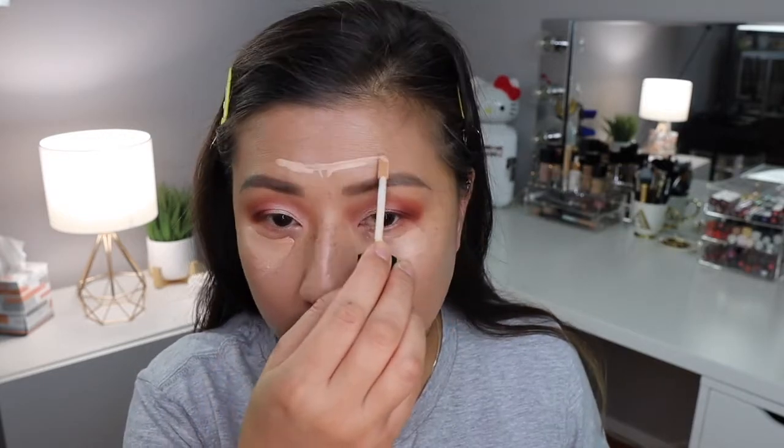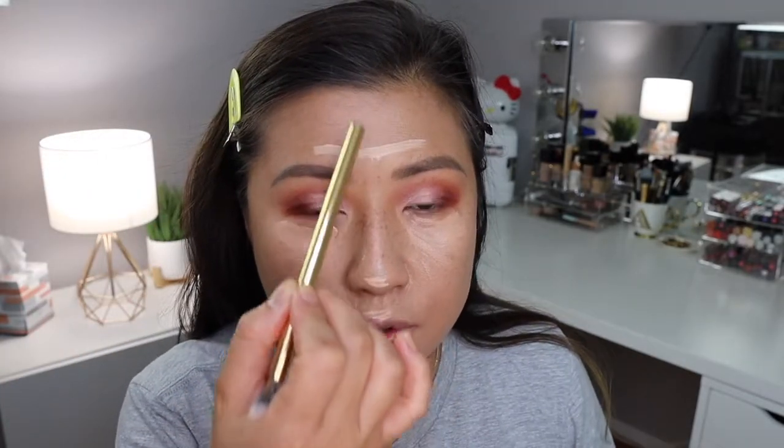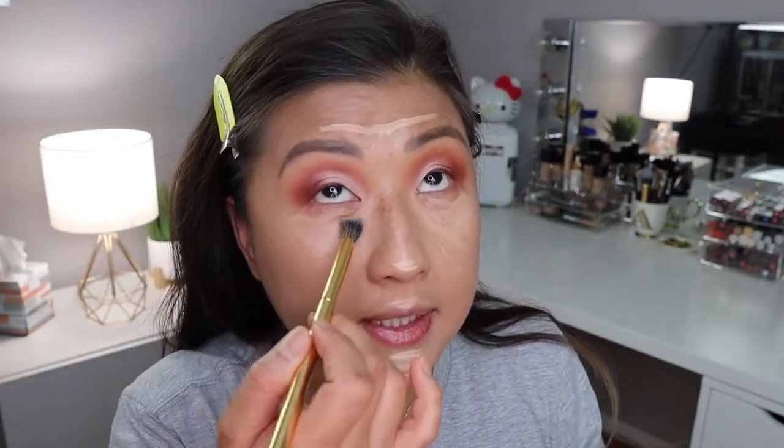So this is the technique I've been doing for my forehead. I have a really short, small forehead. So instead of doing the traditional 3 marks where it elongates, I've been widening out the highlight in the center here where it actually makes my forehead look bigger versus narrow, you know what I'm saying? So anyways, that's just a little thing that I've been doing. So for you short little forehead ladies like me, hopefully it works out for you guys.